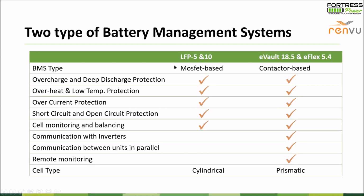The 5 and the 10 have a MOSFET-based BMS, so although it does have these really good features of preventing against overheating and overcurrent, short circuit, and cell monitoring and balancing, it's not like the contactor-based BMS in that it does not have that really thorough communication with the inverters or with the different units in parallel. So as we move forward, I think you'll see a lot more batteries have this contactor-based BMS. Although it may be a little bit more expensive, you're getting a lot more insight into the battery and a lot more safety to prevent against overcurrent, et cetera.